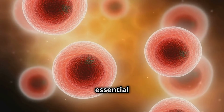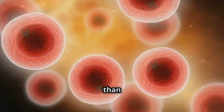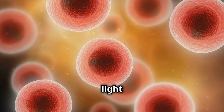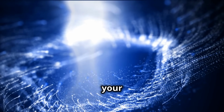White blood cells are an essential part of your immune system, helping to protect your body from infections and diseases. They are larger than red blood cells and have a different structure, which causes them to reflect light in a unique way. This phenomenon occurs because light is passing through the capillaries in front of your retina.